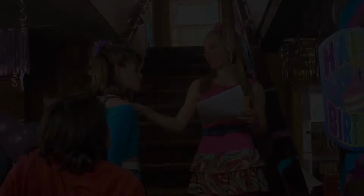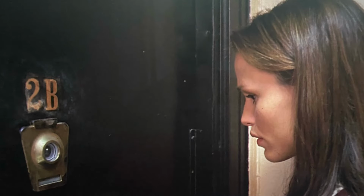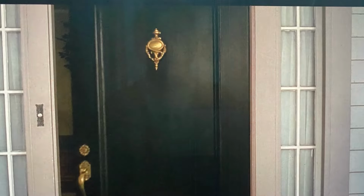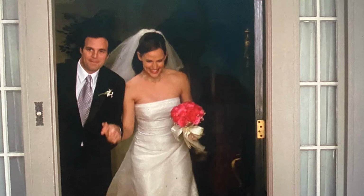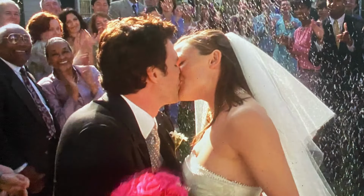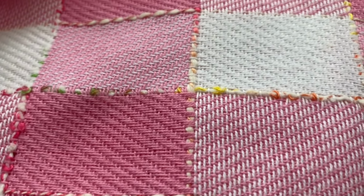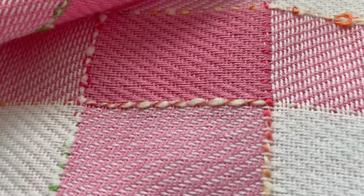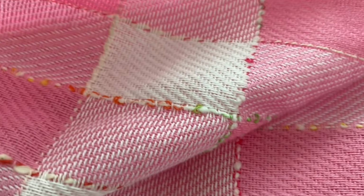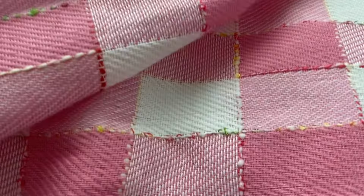And then we have the end of the movie. Right at the end they get married and they come through their door, and at the start he has an apartment. It's "to be", as in "to be or not to be". I have a black tweed, so I was thinking maybe I'll make a black tweed and put brass beads on it. And then she has a white wedding dress plus pink flowers, and I have this tweed, which is adorable. So I thought I might make that up as well.